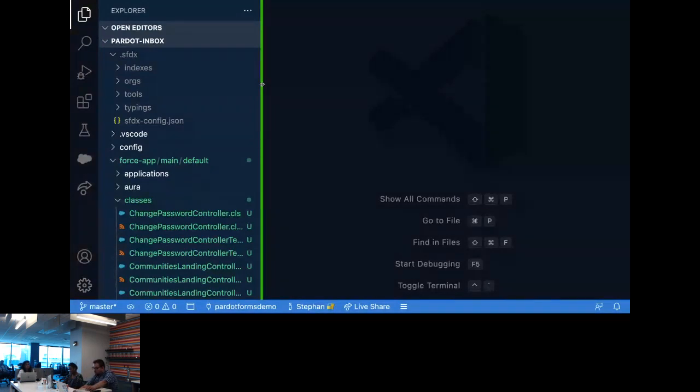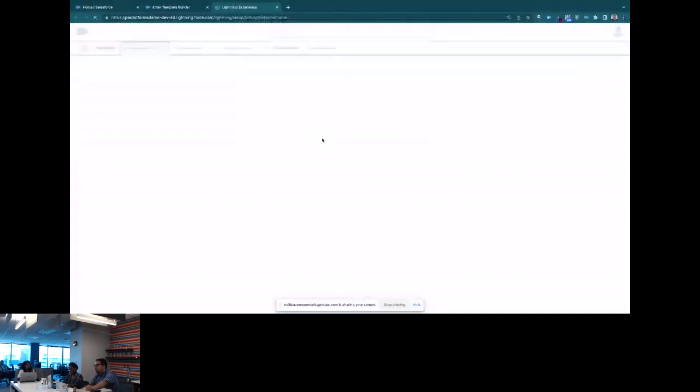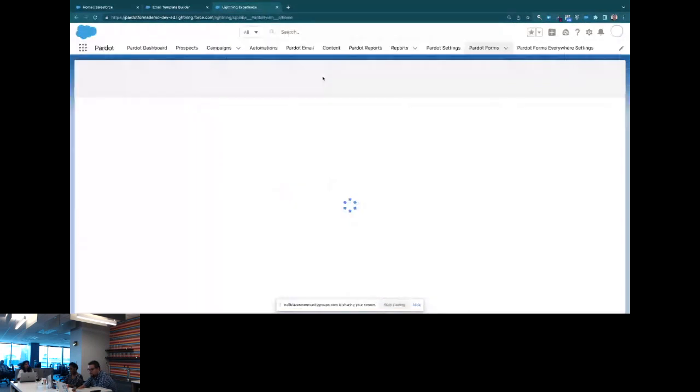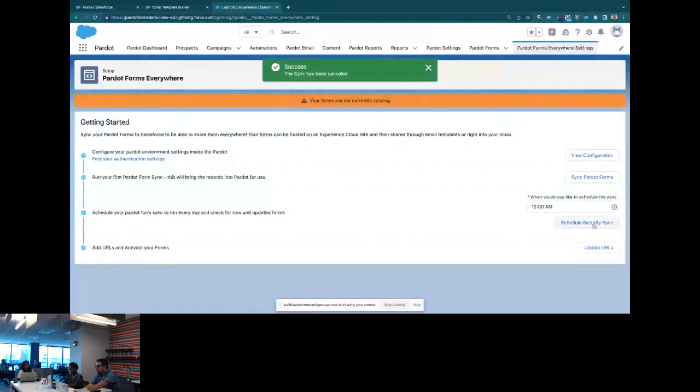And what this app does, I'll go ahead and open it up into an org. It takes your Pardot forms, if you're familiar with Pardot, and syncs them to your Salesforce org. And so if we open up our settings here, Pardot forms, it will take all of the forms that you have in Pardot, sync them to the org. We've got some settings here that you can run a scheduler. And pretty much when you set this up, it will allow you to reschedule when you would like to sync your Pardot forms. And it will then go ahead and query your Pardot instance and bring them over to Salesforce.